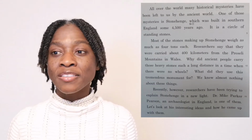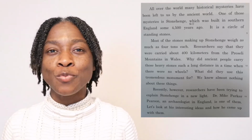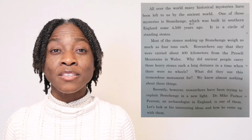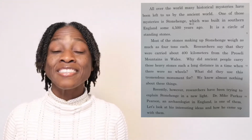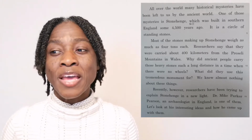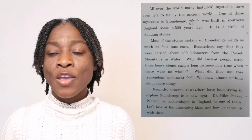All over the world, many historical mysteries have been left to us by the ancient world. One of those mysteries is Stonehenge, which was built in southern England some 4,500 years ago. It is a circle of standing stones. Most of the stones making up Stonehenge weigh as much as 4 tons each.